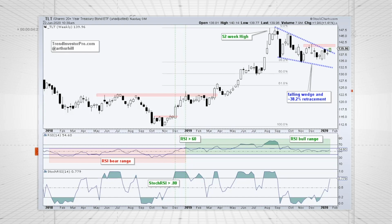If you look at the first advance, this is a massive move in TLT from 112 to 147. And for a bond, that's a big move. And this is unadjusted data. I've got the little underscore before the symbol. So after that big move, you're entitled to a rest. You can't sustain that kind of advance.